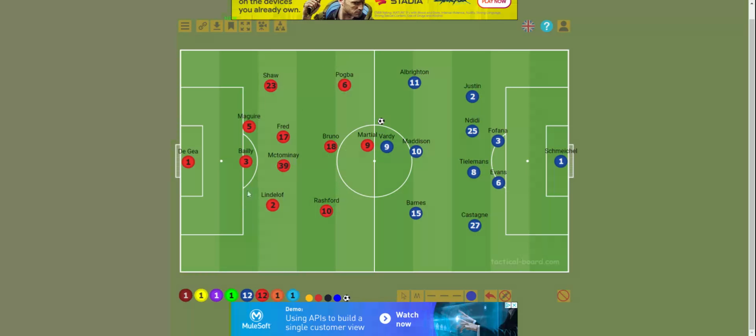Of course, Lindelof was subbed for Zabi. Oh shoot, my fault. Lindelof was subbed for Zabi, and Cavani was put in for Martial, who actually created the goal. So as the subs came on, the game definitely started to change its narrative.